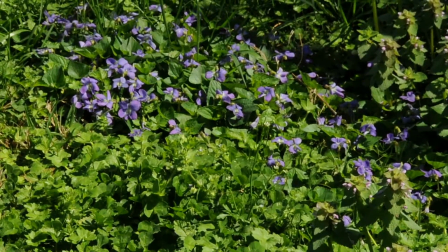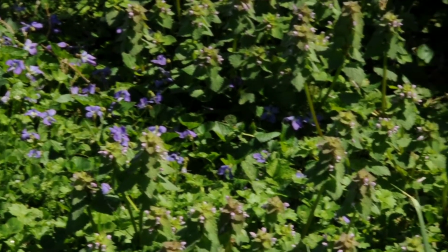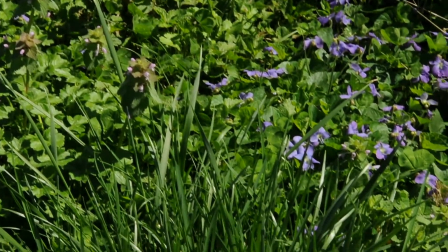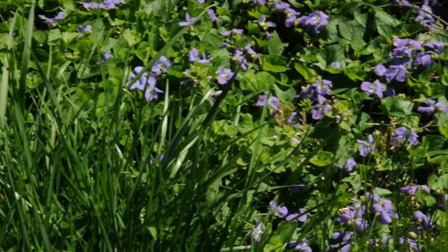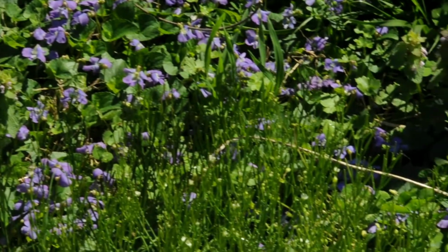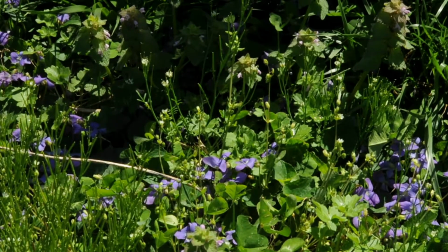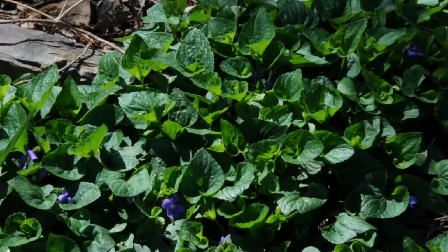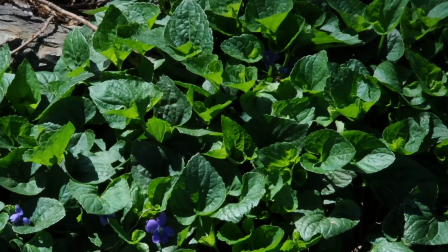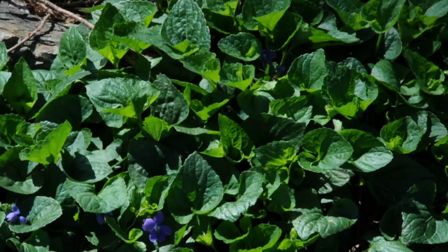Now here's the next plant that I want to talk about. And if you're lucky, you'll find a patch like this where these flowers grow in abundance. And I'm sure most of you recognize that these are violets. And this is the perfect time of the year to be collecting violet flowers. So I moved over to this patch of violets because this patch has a lot more leaves and a lot bigger leaves than the other patch. And I wanted to show you an identification characteristic of these plants.